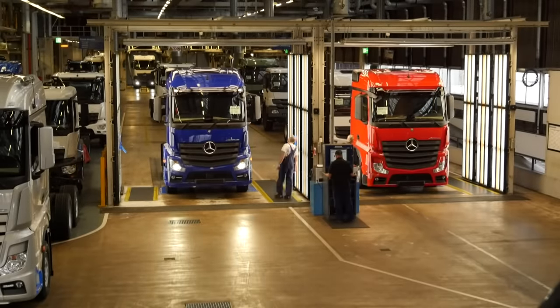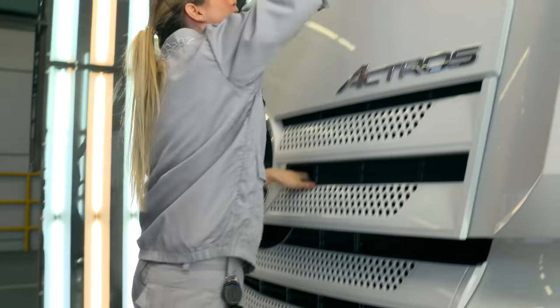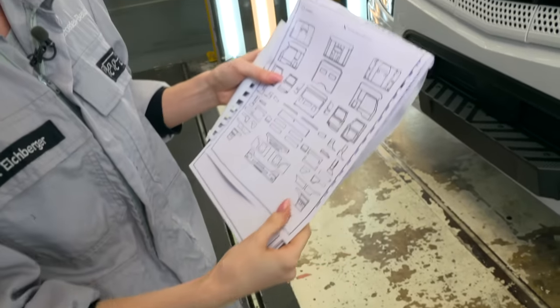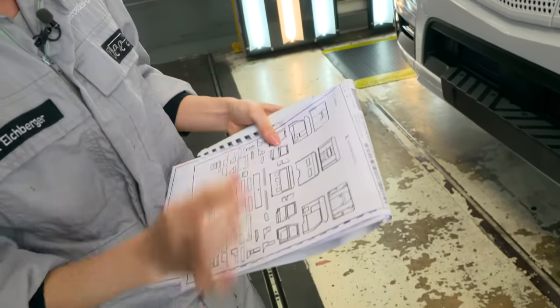The final check takes place at the so-called paint transfer square. A new truck rolls through these two gates every 130 seconds, but only if it is perfect. Every scratch, no matter how small, is located and, if necessary, repaired.